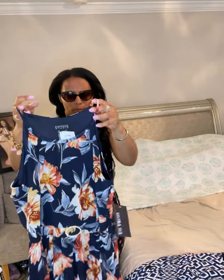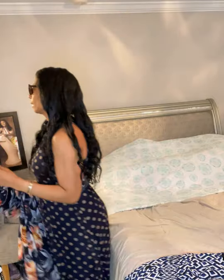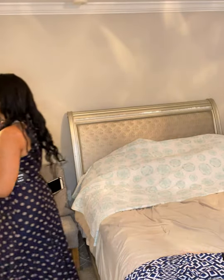Just trust me. So this is the next dress I'm trying on. So let's see. Let's go for it, guys. And this is by In Focus Studios. Okay, let's rock on.